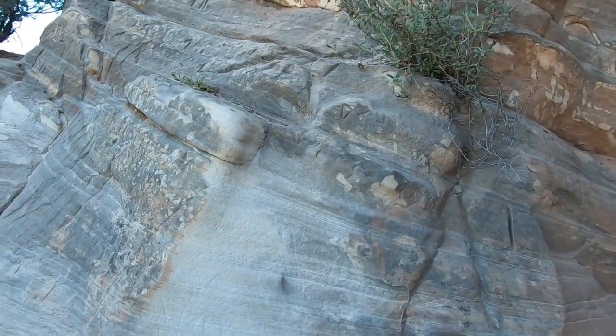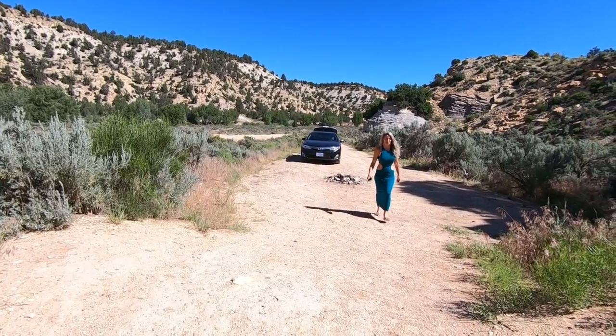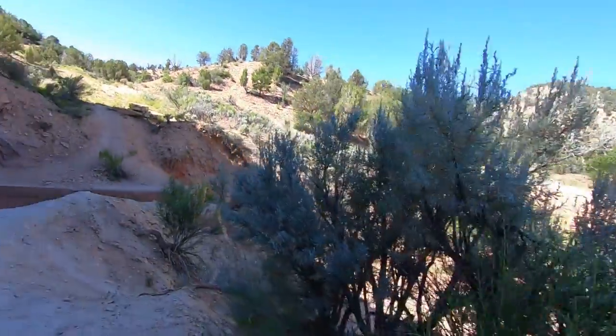This thing is amazing! I just thought it looks pretty with the orange and the green. Yeah. Gotta get dressed up for the aqueduct.